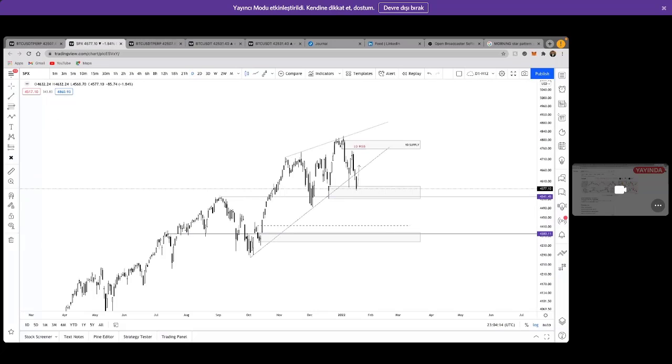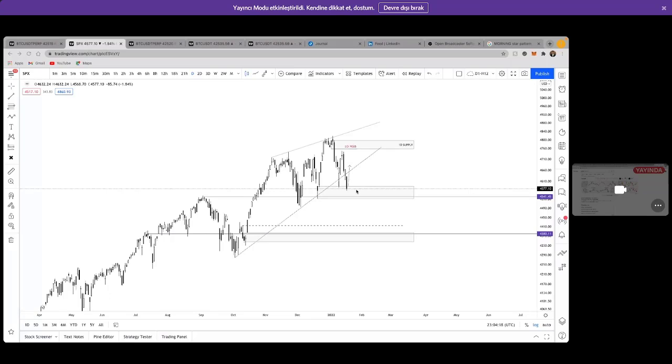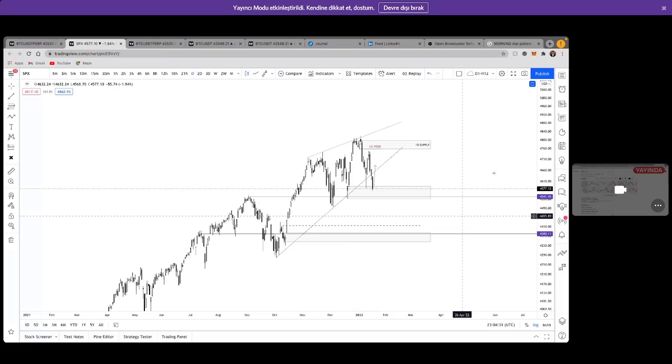Any questions regarding this chart or any analysis that you guys want to share? For example, this low was taken. So, liquidity, now we should be looking for liquidity higher. We also have a fair value gap here, and futures are just starting to trade. So let's see.